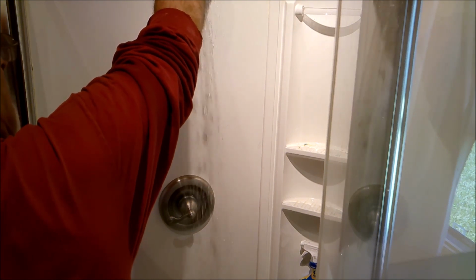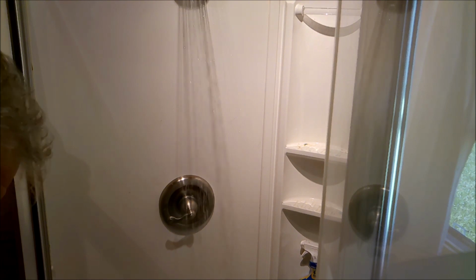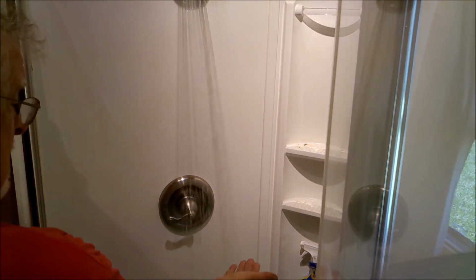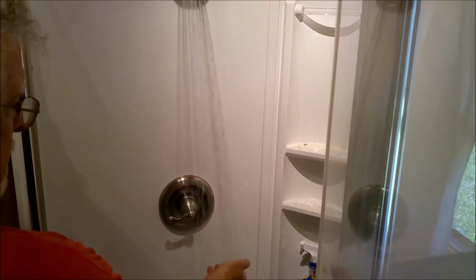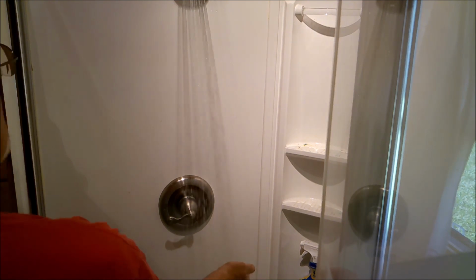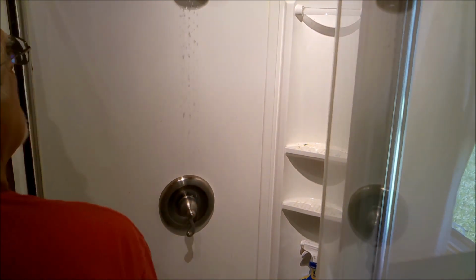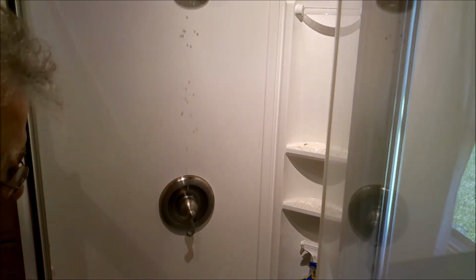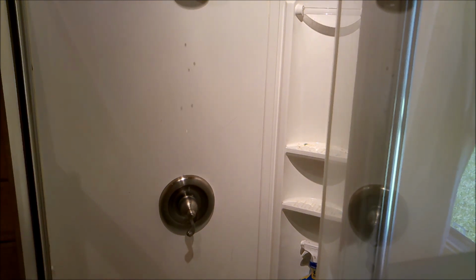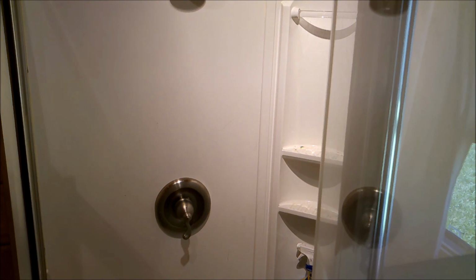Got all the way on warm, hot. You can see we got good flow. So flushing everything out has really helped. And that's warm. Warm enough to take a shower here. And as the water warms up, it'll get better. And there we have it. We have a shower again. Oh. I'll turn you back on when I get ready to start cleaning up.